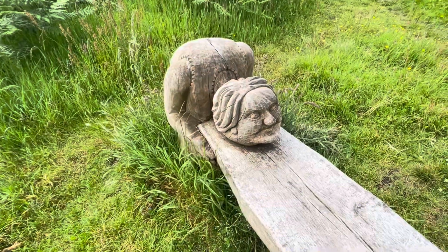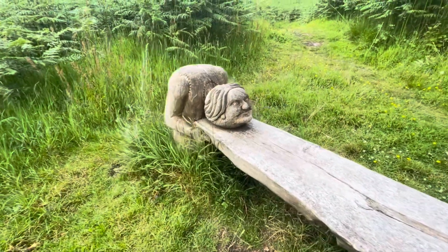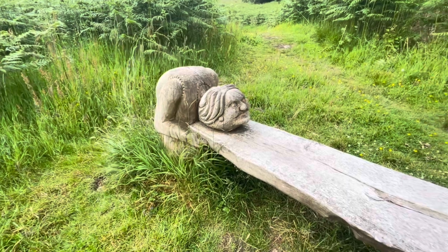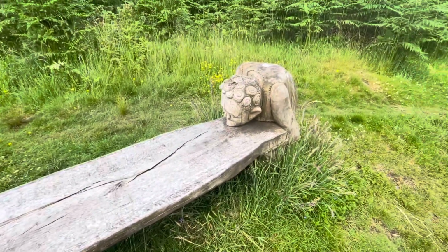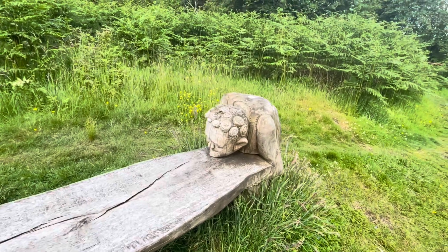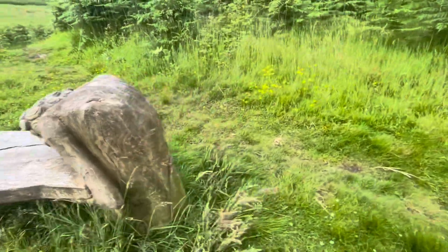So, let's go see what else happens today. Gosh. Whoa. I just took a little juke off of the trail. I saw something up here, and this is it. Look at this bench. Oh, love it. Awesome.